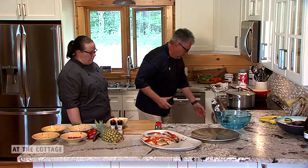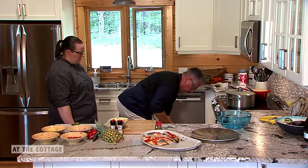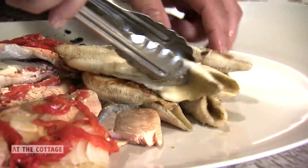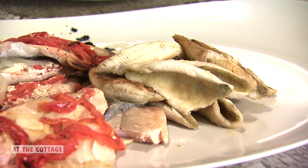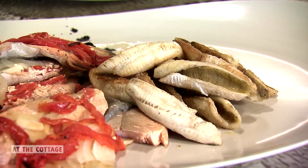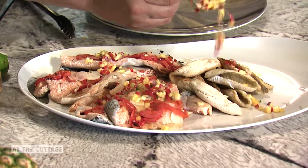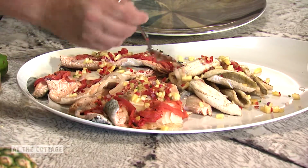We're going to grab out our perch. And you can just see how they just kind of curl up nicely for us. Oh, they smell so good. I really hope we find a dishwasher soon. And then we're just going to take our salsa. And this is a sharing plate, so you can have lots of friends over and just kind of pick away at it. Cannot wait to try that.